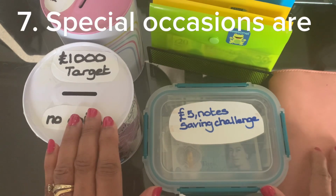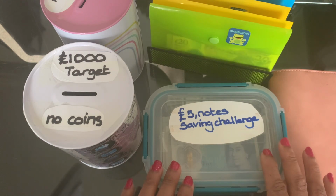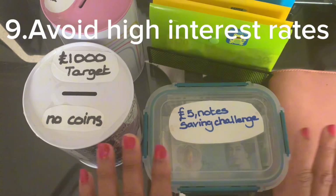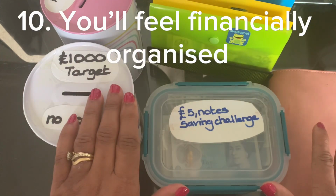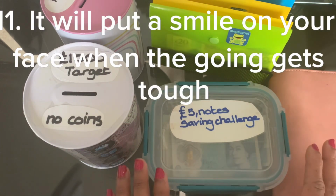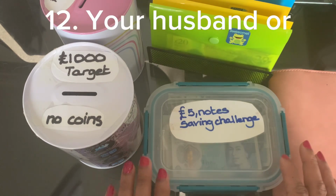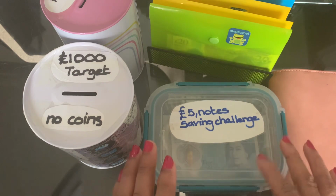Number 7, special occasions are easily covered. Number 8, you won't have to borrow money. Number 9, avoid high interest rates. Number 10, you'll feel financially organized. Number 11, it will put a smile on your face when the going gets tough. And number 12, your husband or your partner will thank you for being proactive.